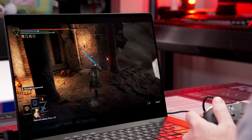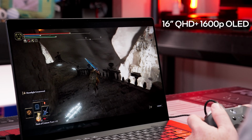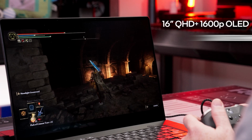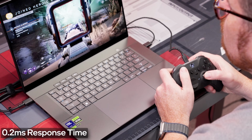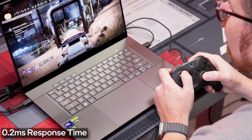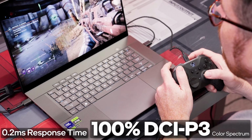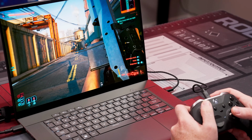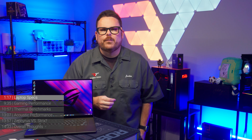Now, making each one of these models even sweeter is a 16-inch QHD Plus or 1600p OLED display with a refresh rate of 240 Hz. It's also got a 0.2 millisecond response time and a color gamut that covers 100% of the DCI-P3 color spectrum. This display is also G-Sync enabled, and it's one of the prettiest displays we have ever seen on a laptop, and that includes the new 16-inch MacBook Pro, which also has an awesome display too.